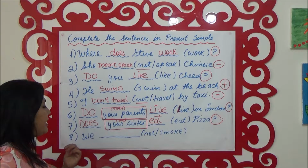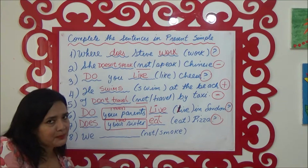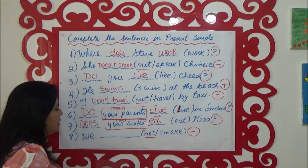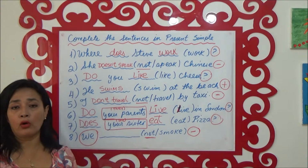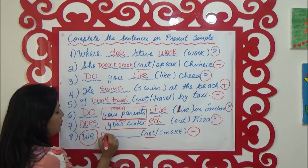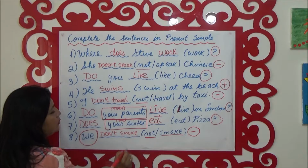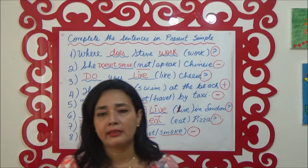Now, in number eight, we have what kind of sentence? Now you're experts. Negative. Excellent. Very good. Negative. Because we have here not. Pronoun we. How do we form the negative of this sentence? We don't. And the verb in infinitive, smoke. We don't smoke, and that's it. That is the way that we complete the exercise.